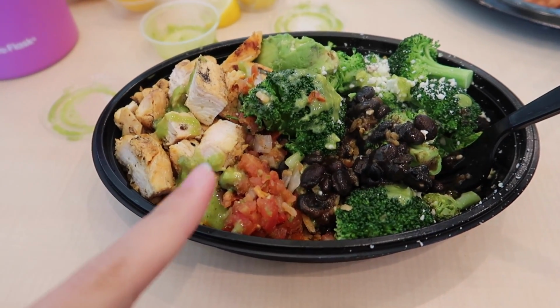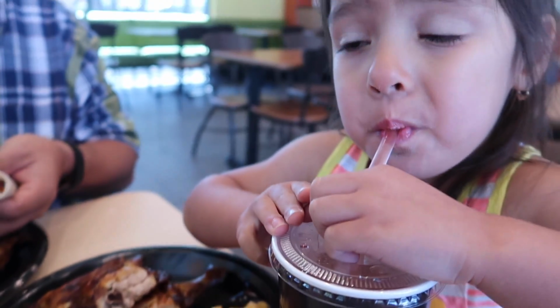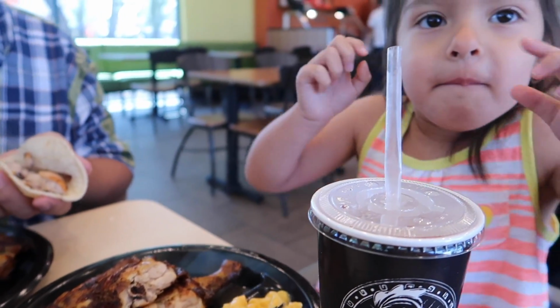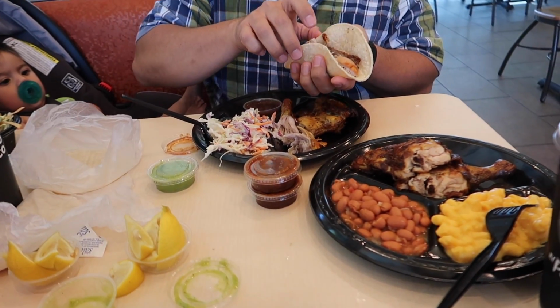Lunch is chicken, we're at El Pollo Loco. Chicken black bean bowl, looks delicious, 12 points. What'd you get, Manny? Mommy, the sauce is. Andres got tacos too.